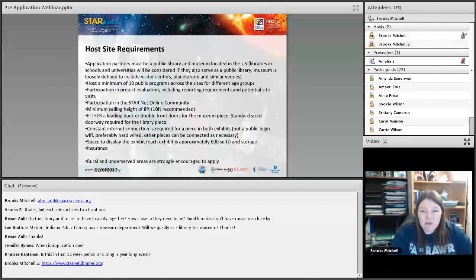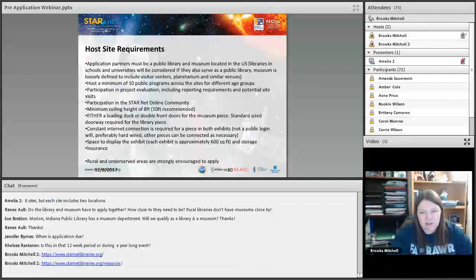For the museum, you'll either need a loading dock or double front doors. That's just because some of the pieces might be a little bit wider or the crates might be wider. For the library piece, we realize that there's a lot of Carnegie libraries out there that have not been retrofitted, so you just need a standard size doorway. You don't need a double door. You don't need a loading dock.